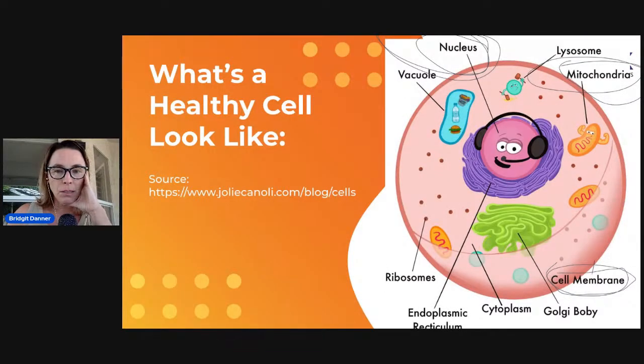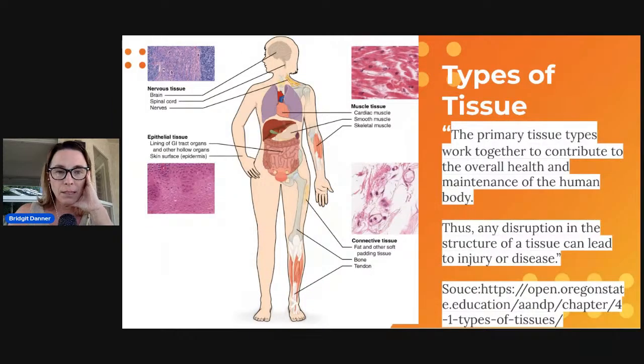So, at the smallest level of our biology is the cell and what happens within the cell. I circled a few key parts here that will come up as we do this series. The mitochondria, cell membrane, and the nucleus. And then cells come together as a certain type to make tissue types. So these are the four main tissue types: nervous tissue, epithelial tissue, muscle tissue, connective tissue.